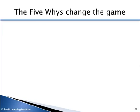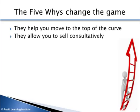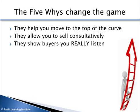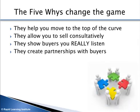The 5 whys is a potential career changer. Master it and you'll move from middle-of-the-bell curve results to outstanding results. You'll send the message to prospects that you're a consultative seller, that you ask great questions, that you listen to their answers, and that you're a credible partner who can help them meet their business challenges.